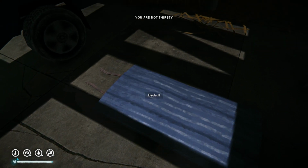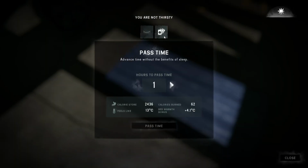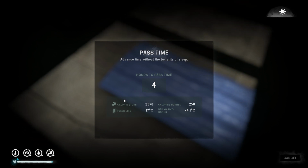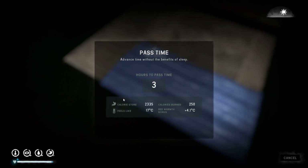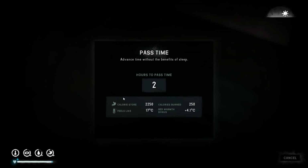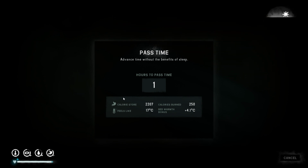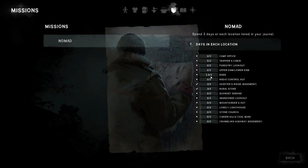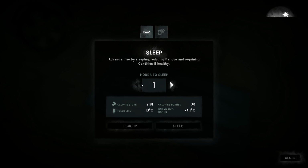Okay, let's have a little sip of water. I'm not thirsty, so let's pass time. Let's try 4 hours and see where they get at us. Because if we can make it to the farm before dark, that should give us at least a big bump in the right direction. Let's see how much time do we have. Not too much. Pick up.